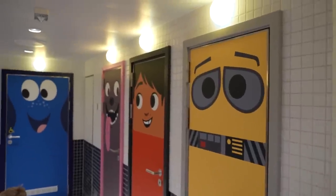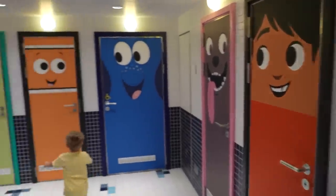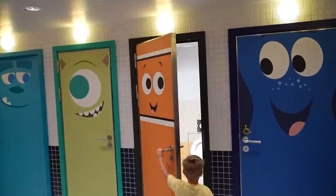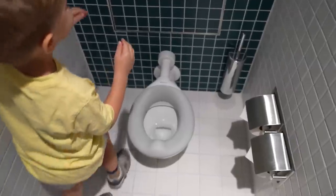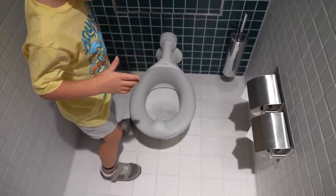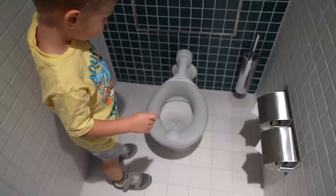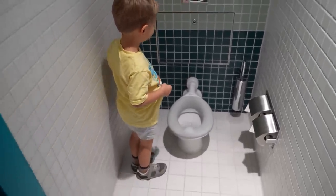Kind of interesting because the bathrooms have lights over top of them, so I think you know when somebody's in them. But also, they have different characters. So this one's Nemo. Oh, it's a little tiny toilet. Look at that. Well, look at this little teeny tiny toilet. Whoa. There it goes. Flushing down, bud. All right, come on out of there.